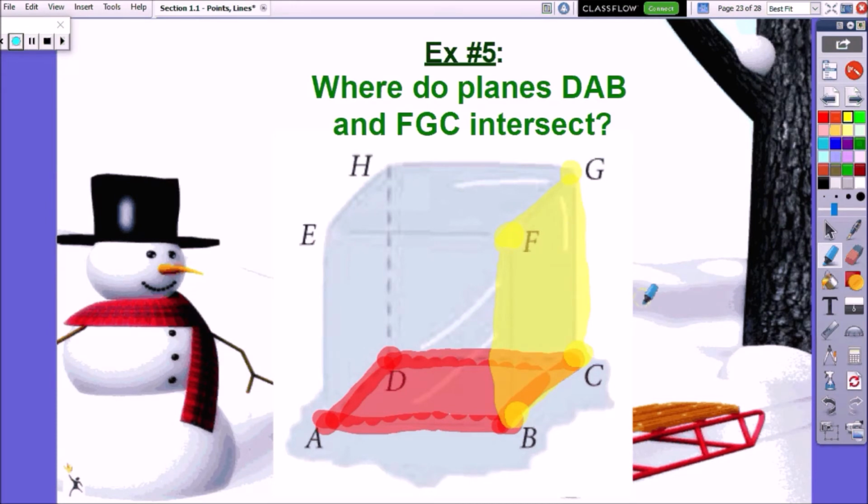Well, where do these two planes come together? Where does the floor, imagine this ice cube as a room, where does the floor meet up with the right side of the wall? And really, it's connecting down here from B to C. And it's all of these other points in between, right? That we're not defining what these points are, but there are technically infinitely many points from B to C.